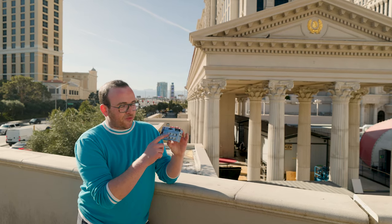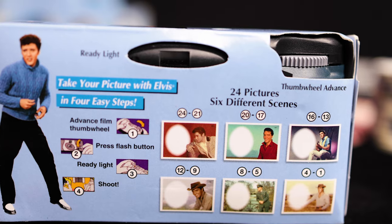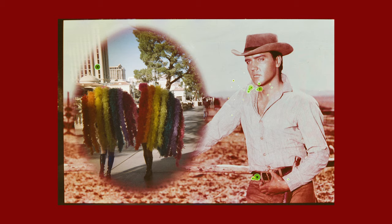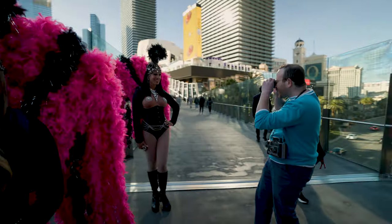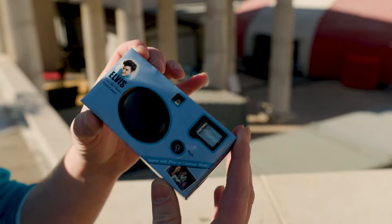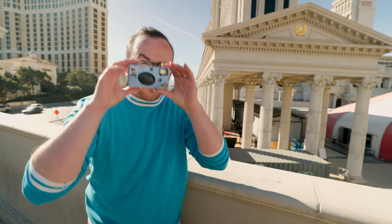Essentially, it pre-exposes Elvis onto your frames. So shots 4:1 have Western Elvis. We're getting in studio, we're having crooning Elvis. And I don't quite understand how this works. I think I'll only fully get it once I take it apart. It's clearly a Kodak disposable camera that just has this box on it. Also interesting is that this has a custom viewfinder. The viewfinder is more narrow when you're looking through it.